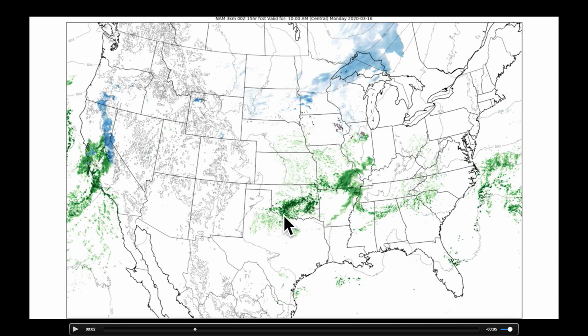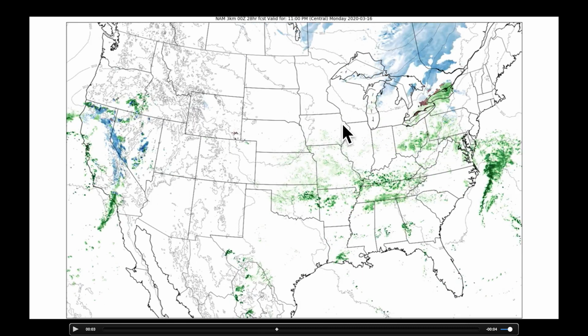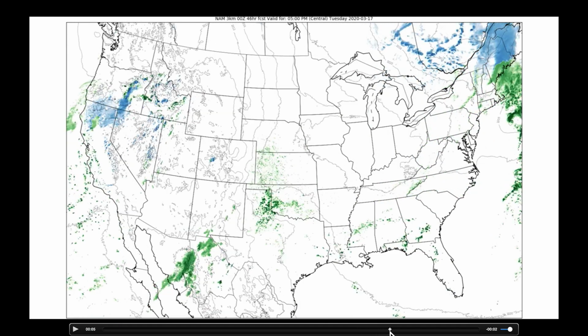We saw the thunderstorms early this morning in parts of Oklahoma, but as we work our way through the day on Monday, you just see broadly across this region with that weak, almost zonal upper level flow, just scattered showers in through here through Monday evening. Now the main show's back here, okay? Now let's watch what happens as we get into Tuesday morning, Tuesday afternoon, and early evening.